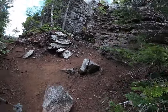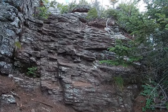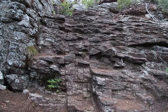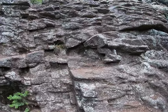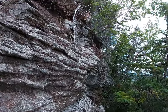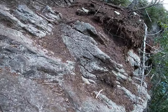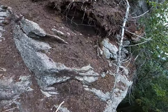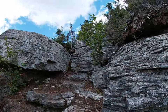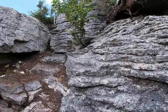Okay, here we are getting close to the summit of Huff Mountain. Here we got a little rock scramble here. I'm gonna do this one-handed, so we can get our video.